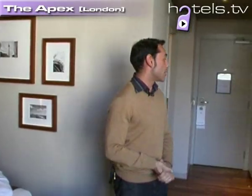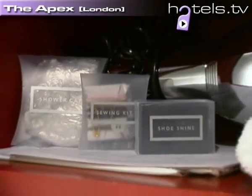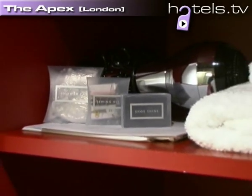Landline, Wi-Fi throughout the rooms, and some of the amenities that are quite cute are featured here: tea and coffee making facilities for your longer stays. And then over and above, they've thought of pretty much everything, from shoe shining kit, sewing kit, hair dryer.